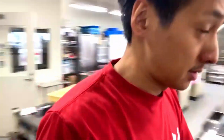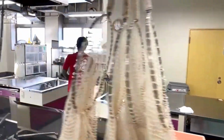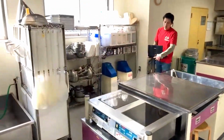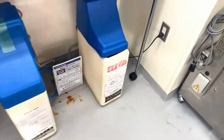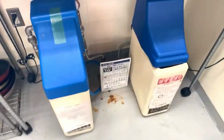Okay, so this is our kitchen, and we use it for teaching our students at our school. I'd like to show you guys some equipment we have. We're talking about the water softener over here, and it's a very simple device. You can just install it and it starts running soft water. Again, it really depends on the hardness of the tap water you're using.